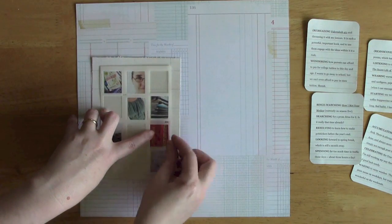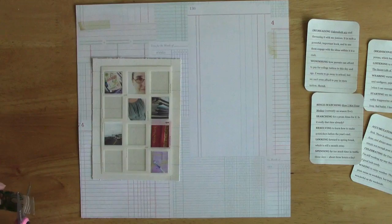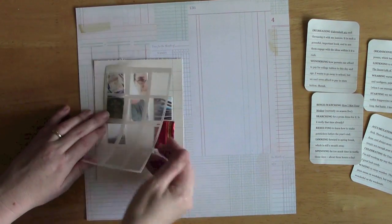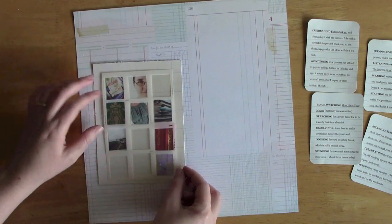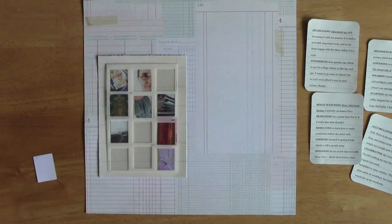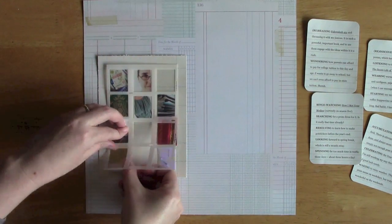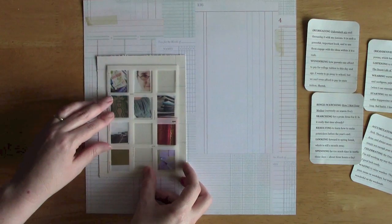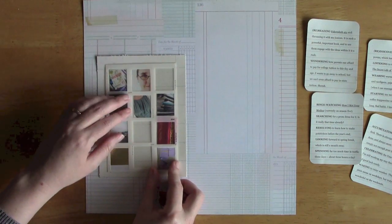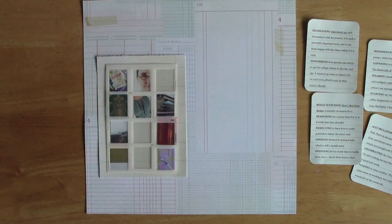So the first addition was this candy wrapper. We recently celebrated Chinese New Year, the Year of the Horse, which is kind of a big deal here in Hawaii, not just China, because we have a huge Asian population here. And so at school we handed out these little good luck candies. And so one of the pieces that I had, I saved the wrapper from it and worked that in. That candy wrapper adds a nice little reflective element to the page, as does the gold square that I just added from the Crate Paper Ephemera pack.